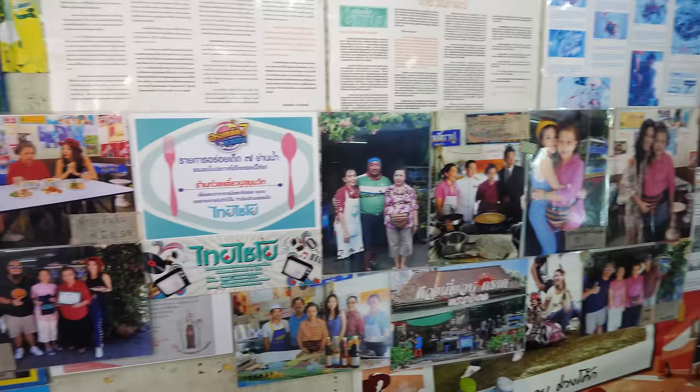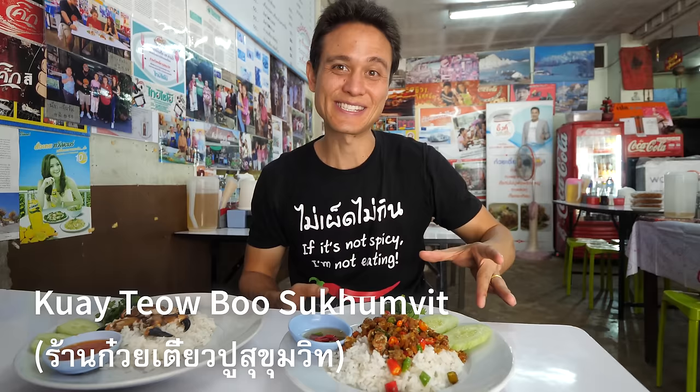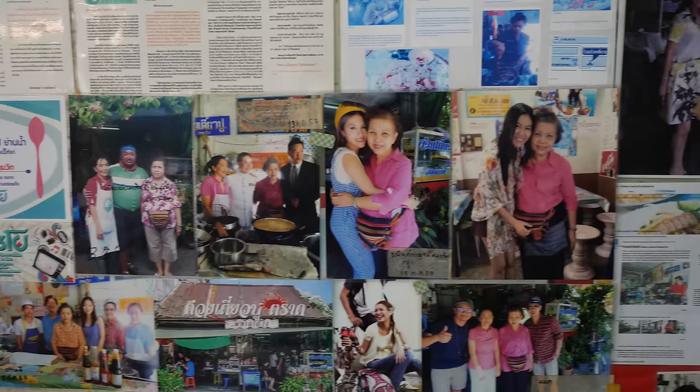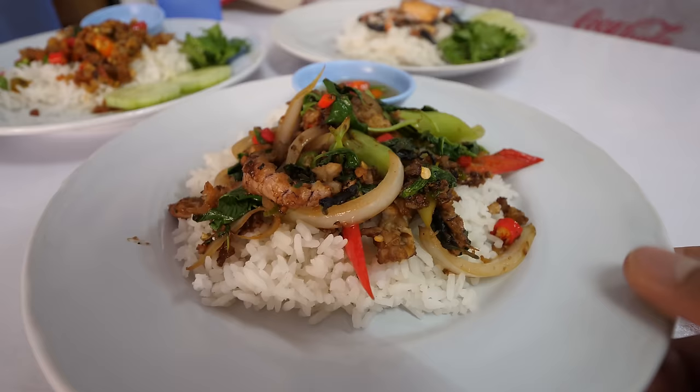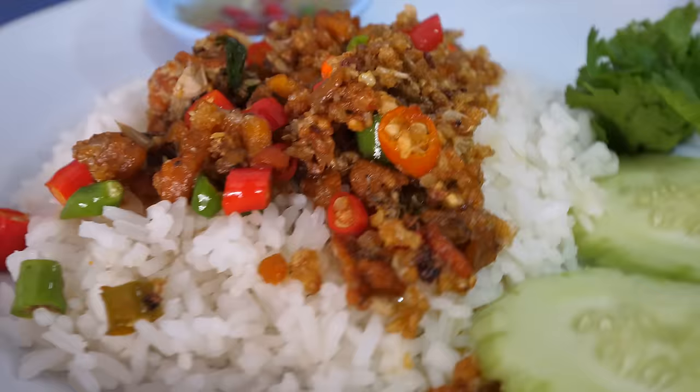This is one of those restaurants in Thailand that is not only a restaurant, but it's a museum. If you look around, there are photos of famous people along the walls. It's completely decked out in decoration, and I ordered a couple of different unique dishes.